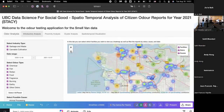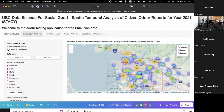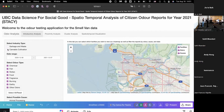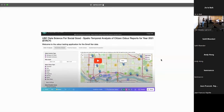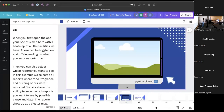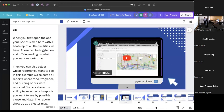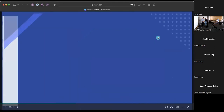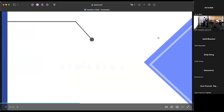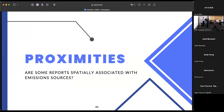If you click on them, you'll see which odor type it is. You can do the same thing for possible cause, and you can filter the reports by date. This tab serves as an introduction to our web app, and it's there to give the users a brief understanding of what the report data looks like. There are a couple of tabs in the app. That's the first tab. It's more of a descriptive tab.